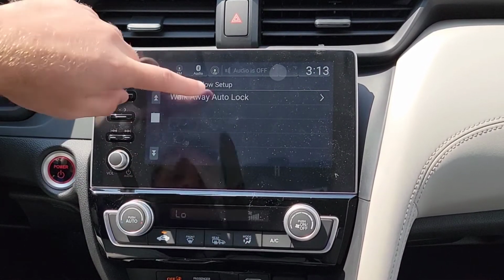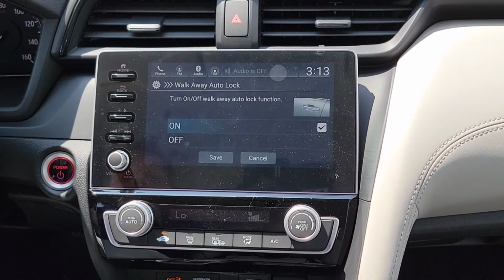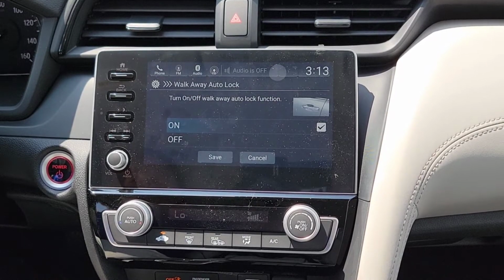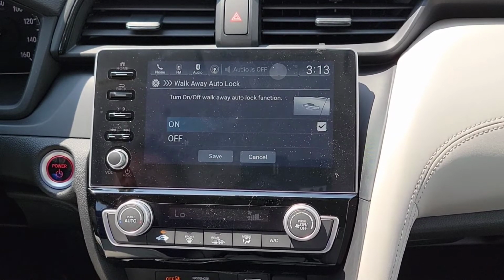We're gonna scroll down. Last thing in here is gonna be the Walkway auto lock. I'm gonna turn this on. I like this because let's say we get done doing a test drive, boom, walk away with the key fob, all right? Get 10 feet away, doors automatically lock. Coming into work, running some errands, walk away with the key fob, doors are locked.